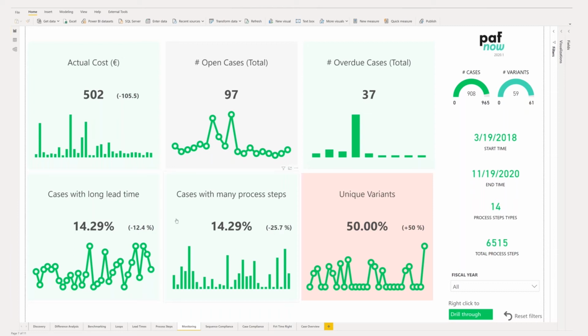So you see, this is the reason why this is green, because we are below the benchmark of the previous month. But for the unique variance, this is now a KPI which is red, because we increased our unique variance this month by 50%. Okay, so far so good. We have a clear picture of our monitoring of our process.